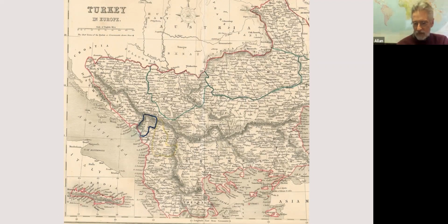And so one of the things that tells you is that even after the Turks were driven out, the Macedonians still weren't satisfied. They wanted national recognition. And there are stamps that they created later that say Kingdom of Macedonia. I'll show you some of those as we go further into this.